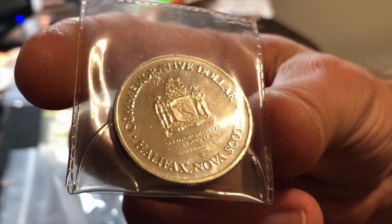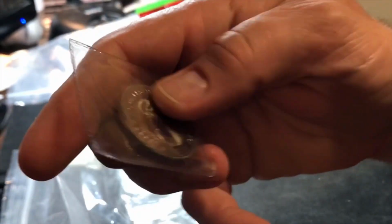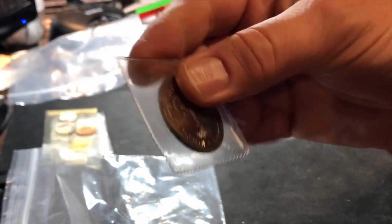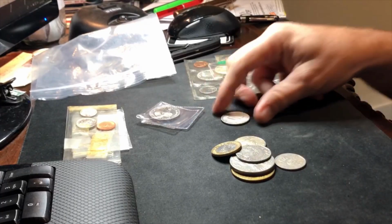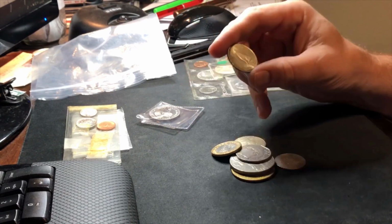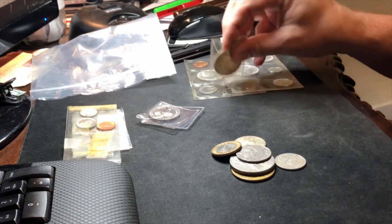I'm gonna leave this one in the package. You can kind of see it well enough through there. And then on the face of this token, this one I recognize right out of the gate. So this is a 50-cent piece from the same year as the 67.